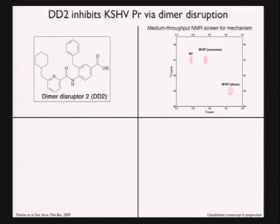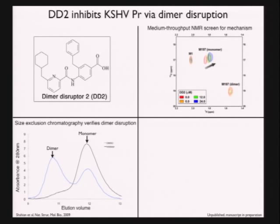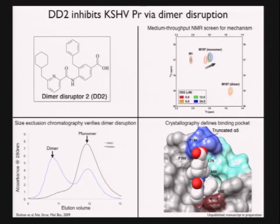We were able to then take that into our NMR screen, where we can monitor the monomer-dimer equilibrium via selectively labeled methionine at the dimer interface, and show that with the titration of our molecule, we get a shift to the monomer population. We could then verify that our NMR screen is functioning using simple size exclusion chromatography, where in blue is the control DMSO. There's a clear dimer-monomer equilibrium. With the addition of inhibitor, only the monomer peak remains. Ultimately, we were then able to take DD2 and KSHV and co-crystallize it, resulting in the definition of a specific binding pocket at the dimer interface, thus allowing for virtual screening efforts as well as more structure-based design.